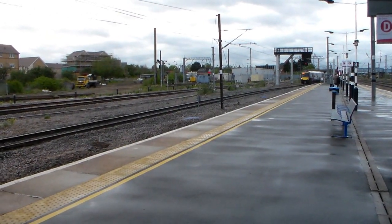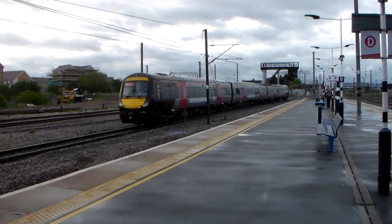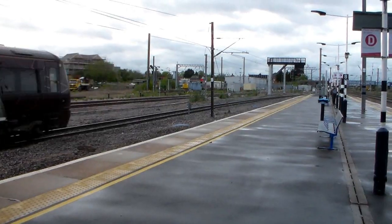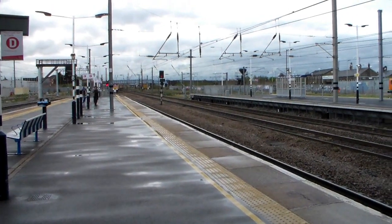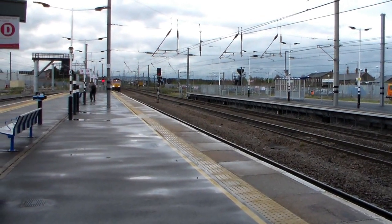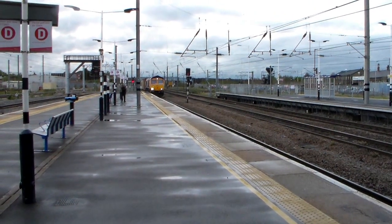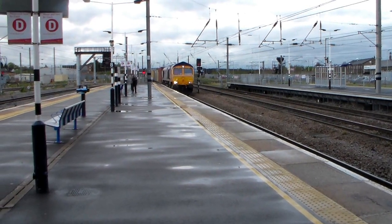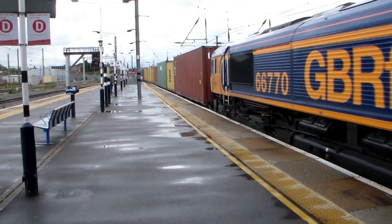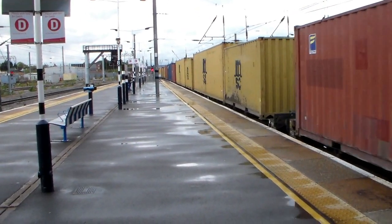Next up, the 1818 cross-country Stansted Express from Birmingham New Street to Stansted Airport on 7108. Next up, 4 Lima 22 from Hamshall to Felixstowe. Platform 6. 66770 or 710? That says 770. That's a new one, that'll do. Train waiting at platform 1B, north end of platform 1.